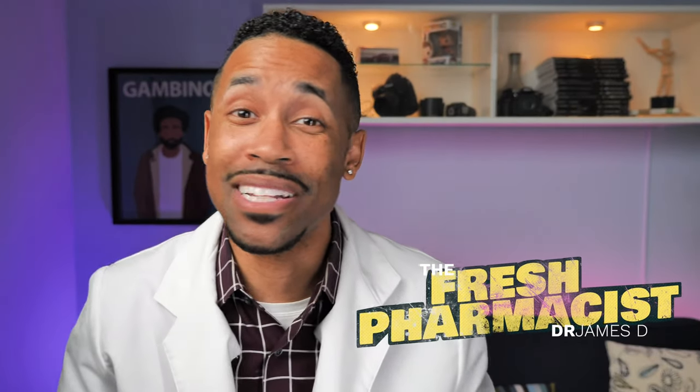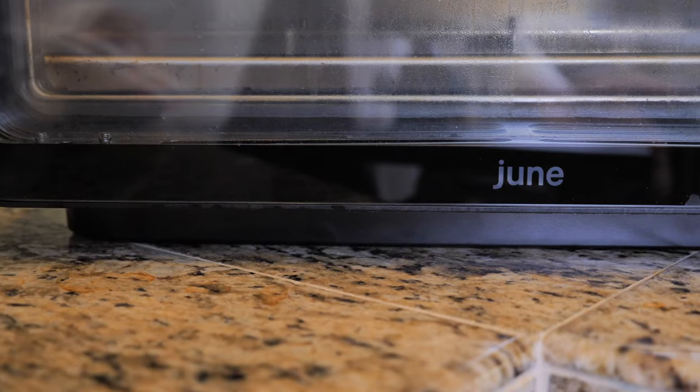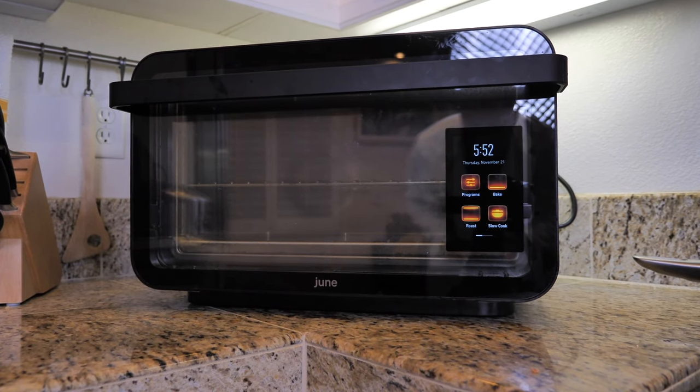Now I love to be up on my tech, especially if it makes my life easier, because honestly, I don't want to do anything when I get home. But what if there was something that made life a little bit easier to eat healthy and eat conveniently? I don't know if you guys have heard about this one, it's called a June oven. It's literally a computer. A computer that also cooks.